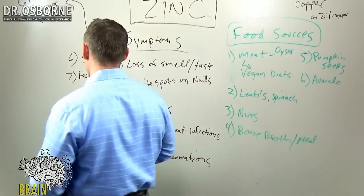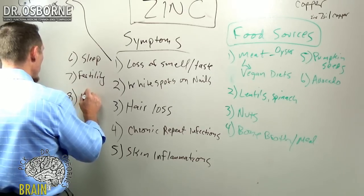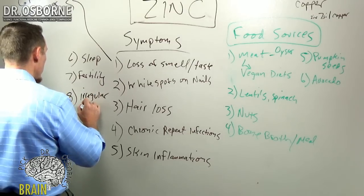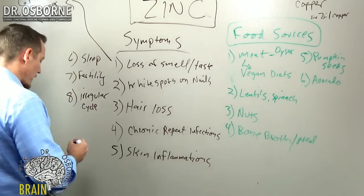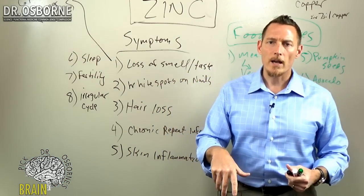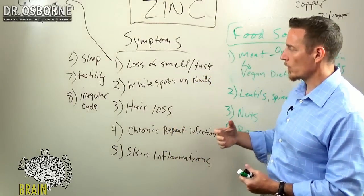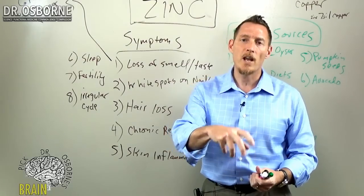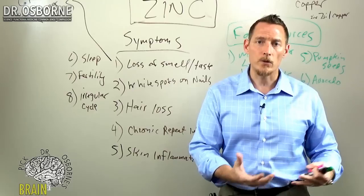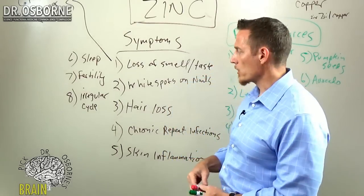Another one is irregular cycles or periods in women. When I say irregular, I mean you're not on the 28-day cycle plan, you're on something other than that, and that's because of zinc's capacity to regulate different sex steroids and hormones. In women, zinc plays a role in progesterone and estrogen. In men, it's necessary for testosterone production. You can't make testosterone without zinc. So a lot of men with low T scores, low testosterone can be a major problem.